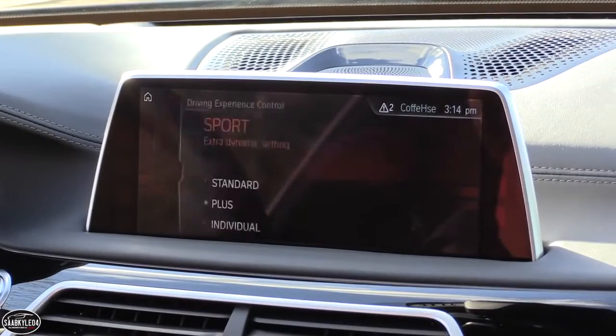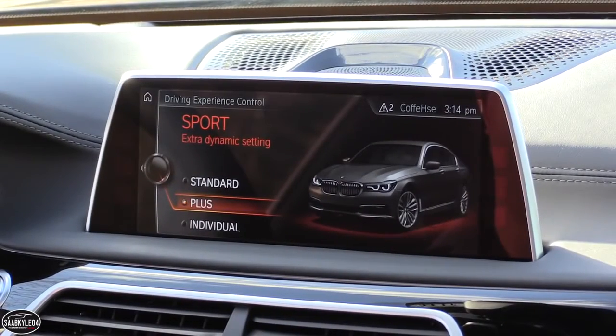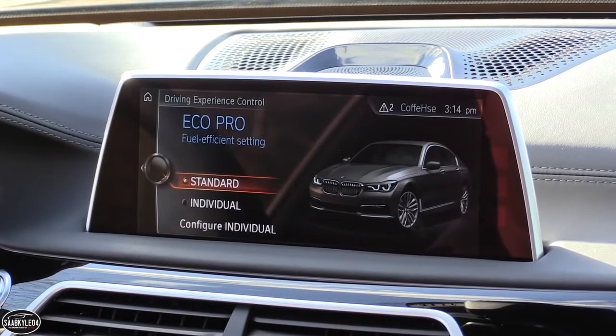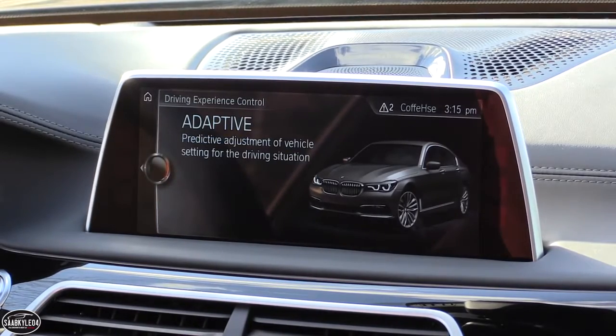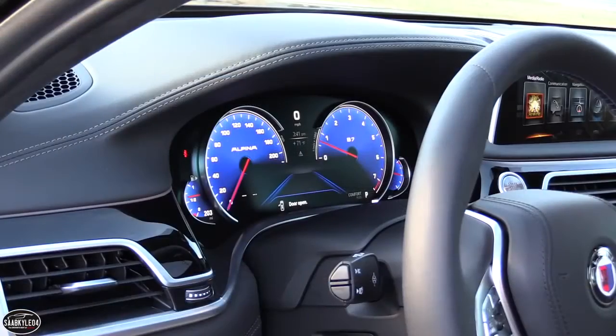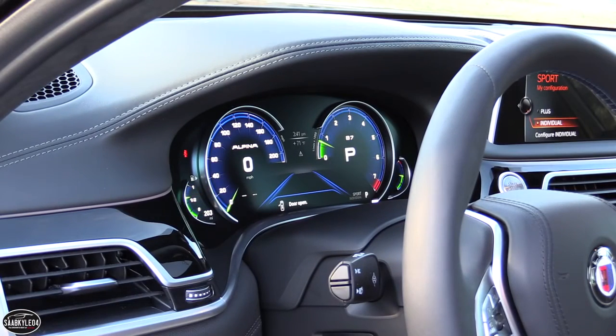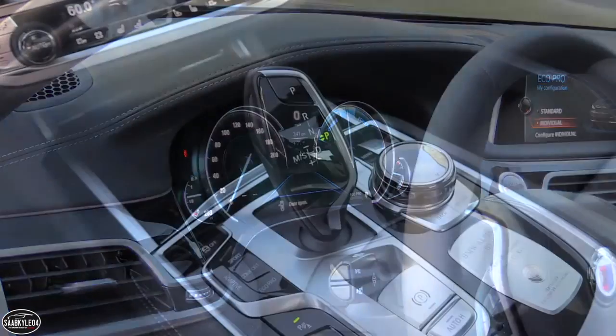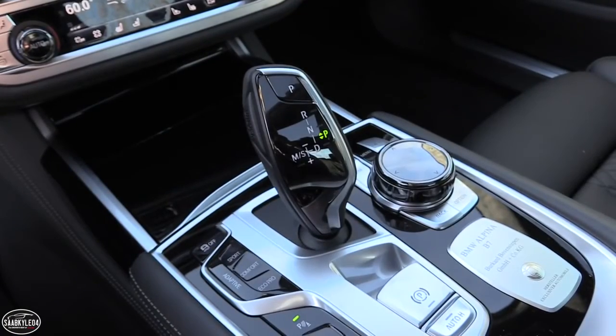12.5 seconds. Those power figures represent an increase of 155 horsepower and 110 pound-feet of torque over the new 750i, and an increase of 60 horsepower and 52 pound-feet of torque over the previous B7. With a claimed top speed of 193 miles per hour, the B7 is one of the fastest sedans in the world. All of that power is harnessed by an 8-speed automatic transmission that was specifically developed through collaboration with ZF.